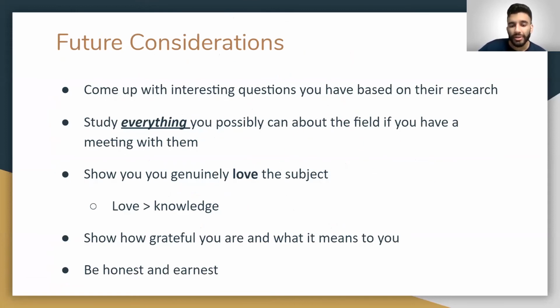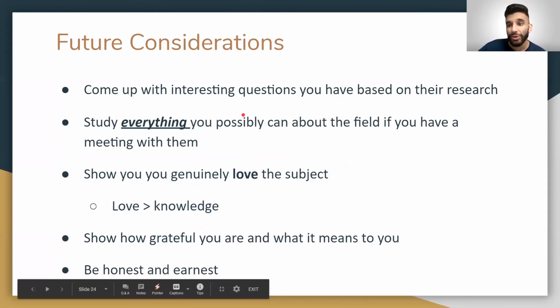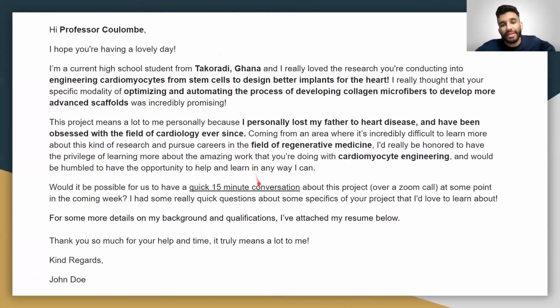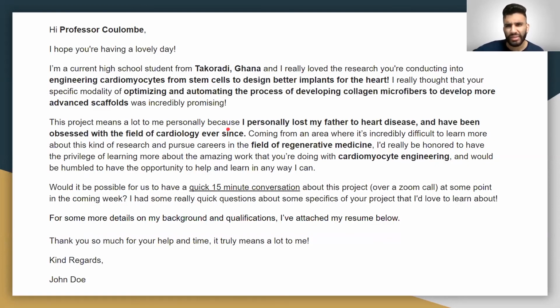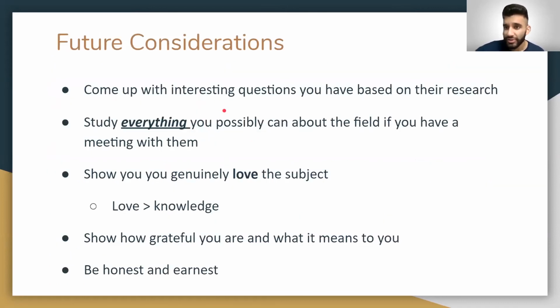And just a couple considerations for when you have their meeting. So let's say that you sent this out and Professor Koem got back to you. You said, wow, that's super interesting that you're working on what you're working on. I think you're a really passionate student. I don't know if I have spots for you, but let's have a quick 15-minute conversation and find out more about each other. So when they respond with yes, and you don't have to do this for every professor, only the professor that said yes to you.